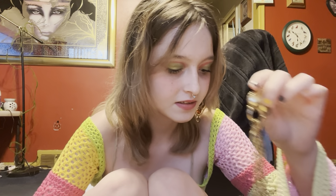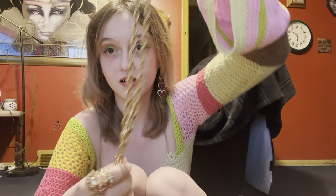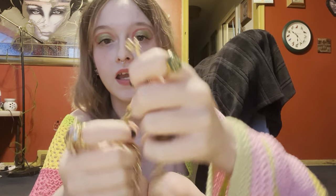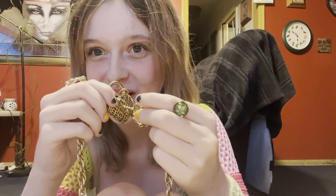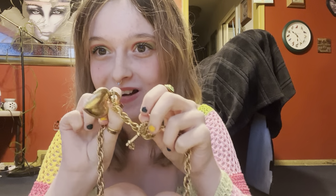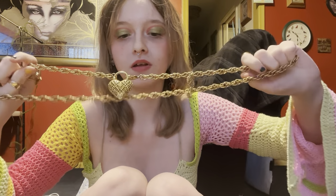So, okay, this necklace I got thrifted. It is a ginormous necklace. It has a gold key with my golden heart. If you can't handle a heart like mine, don't waste your time with me. And then look, you got the key to my heart. So, yeah, I really like this necklace. Also, I feel like I could use this as a belt if I really tried. So, that's cool.